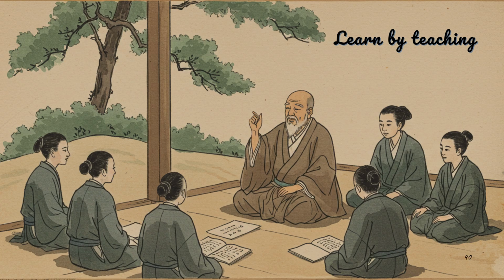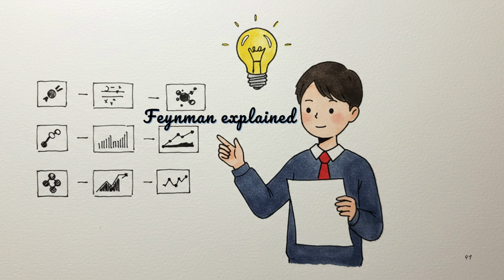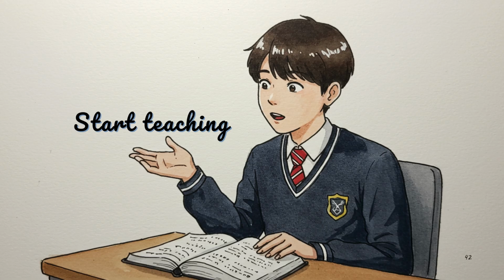formulas. In Japan, there is a saying: the best way to learn is to teach. This is exactly what the Feynman technique is about. Here's how to use it.